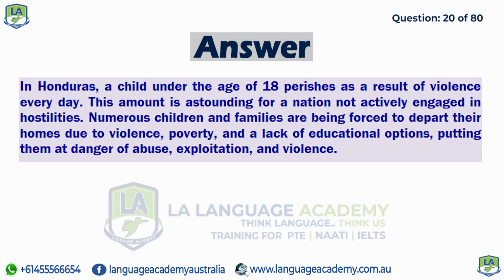In Honduras, a child under the age of 18 perishes as a result of violence every day. This amount is astounding for a nation not actively engaged in hostilities. Numerous children and families are being forced to depart their homes due to violence, poverty, and a lack of educational options, putting them at danger of abuse, exploitation, and violence.